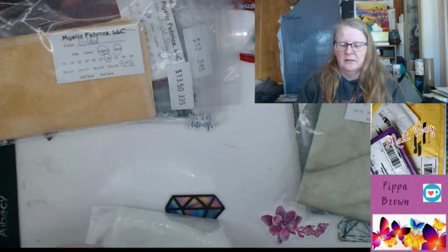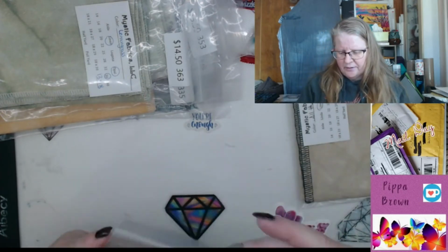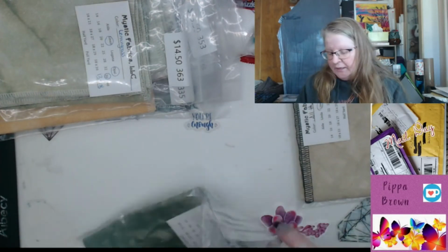Maybe what I should do is get into the dyeing rather than the stitching. Stitching takes so long. Dyeing is so much fun.